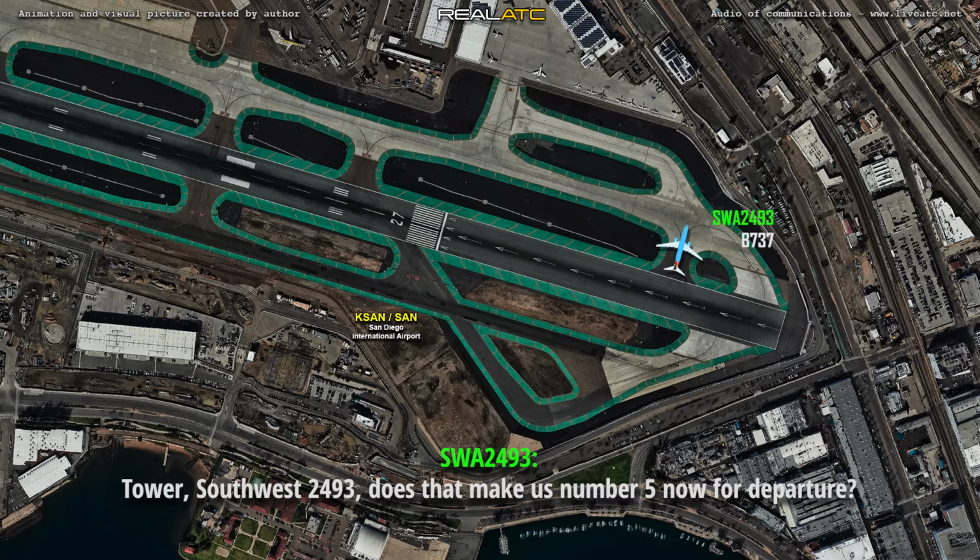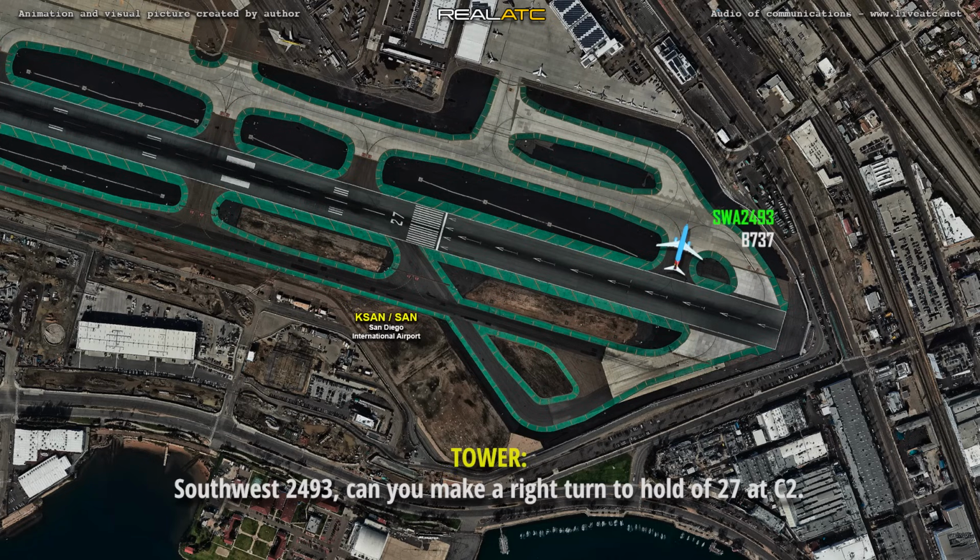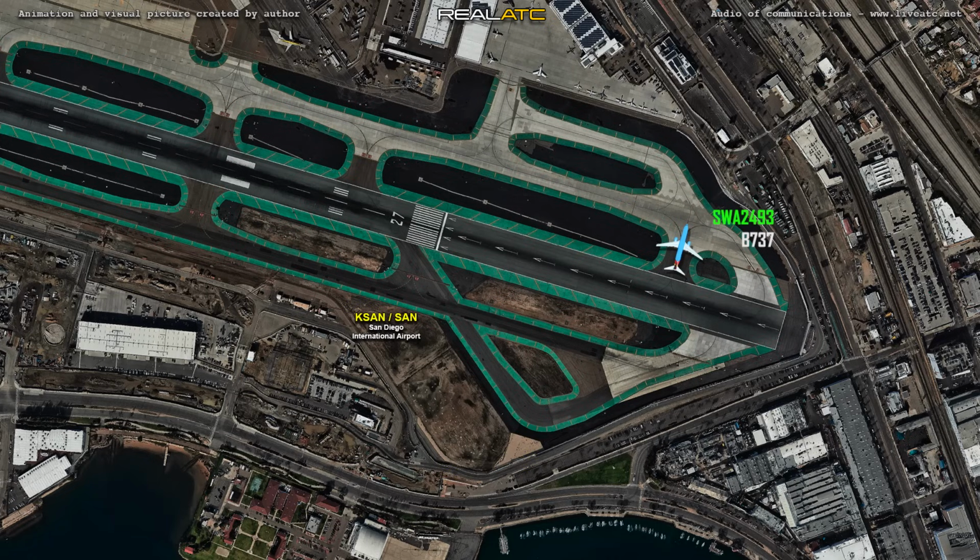And Tower, Southwest 2493, does that make us number 5 now for departure? 2493, can you make a slight right turn to hold short of 27 at Charlie 2? I don't know, hold on. Yeah, we can do that. Southwest 2493, hold short of runway 27 at Charlie 2. Hold short 27 at Charlie 2, Southwest 2493.